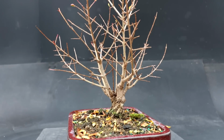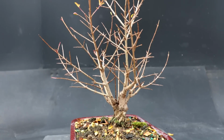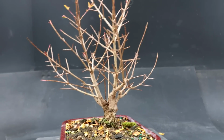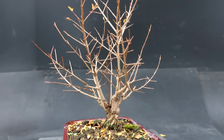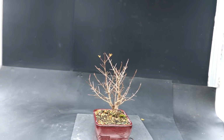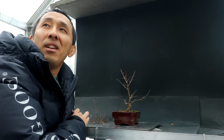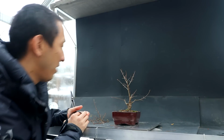Yeah, we've got two main leaders competing with each other, about the same height and thickness and everything. So we'll do that first and go from there, see what it looks like. Then we'll take another look at it and see how it's looking. That sounds good. All right, so another 10 to 15 minutes of discussion of what to do with this.